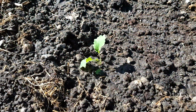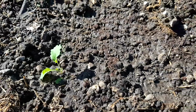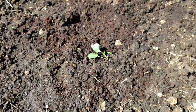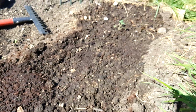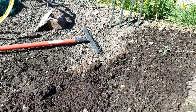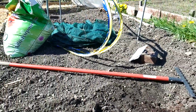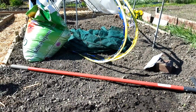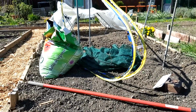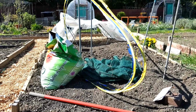I've said goodbye to the poor butternut squash and popped in a few of the sprouting broccoli. So hopefully they'll do a bit better. Luckily I've got, it's folded down at the moment, the long netted tunnel, so I can pop that over them. Should hopefully keep them safe from all the butterflies that are around and about.